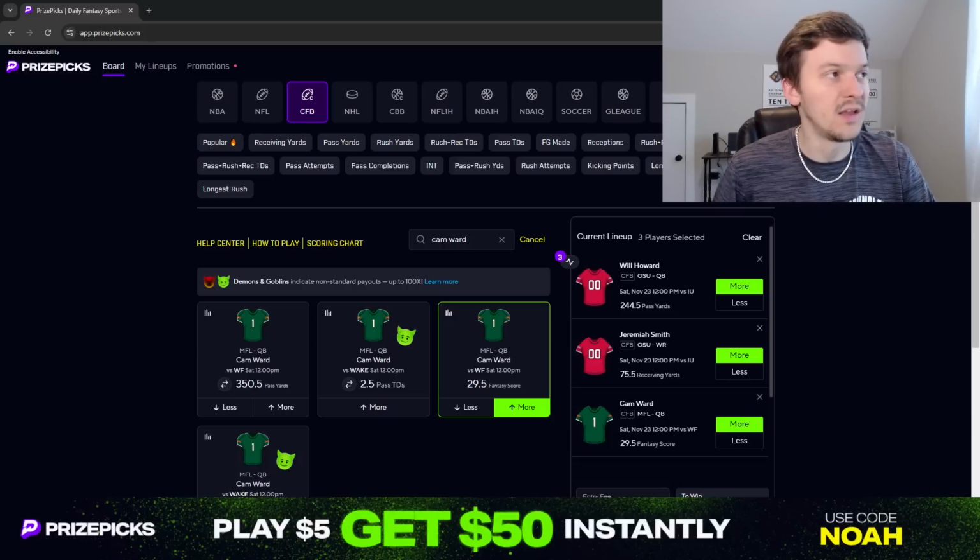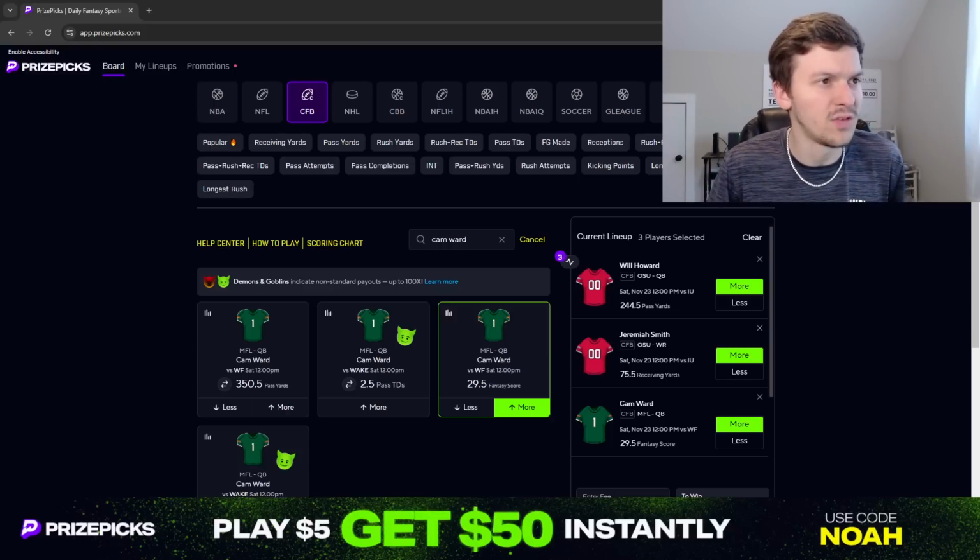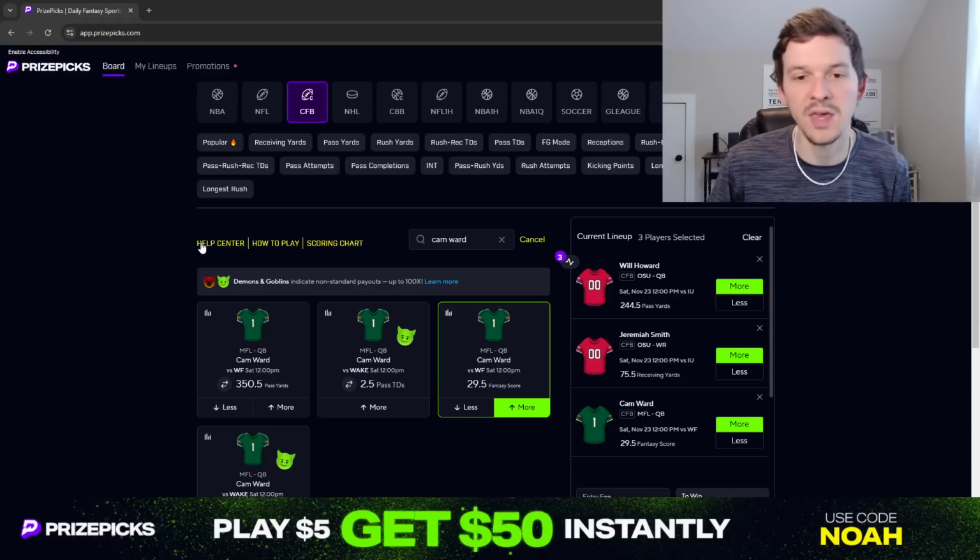So Cam Ward is someone that does have rushing ability. He can run. I want to say he's had multiple games this season with like 40, 50 rushing yards. I'm going to pull up his game log just to confirm that. And I know he's had some games where he's had rushing touchdowns as well. So he's run for 182 yards this season. He has 3 rushing touchdowns. He had 57 rush yards against Virginia Tech, 43 against USF, 29 against Louisville. So he is mobile. If he has a big game, it's mostly going to come through the air, but he can still give you fantasy points with his legs.